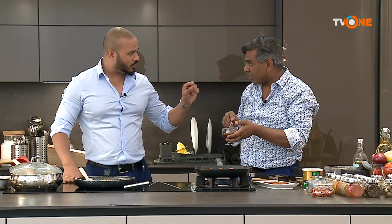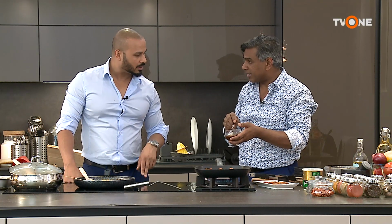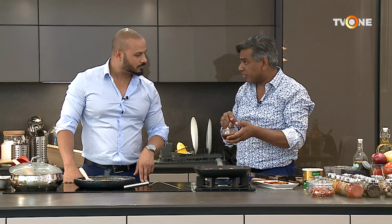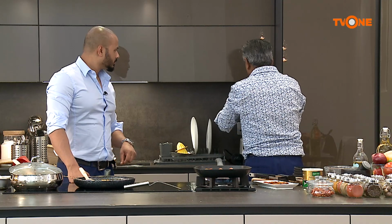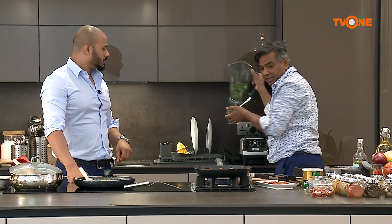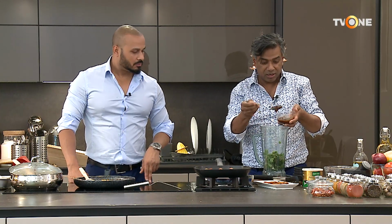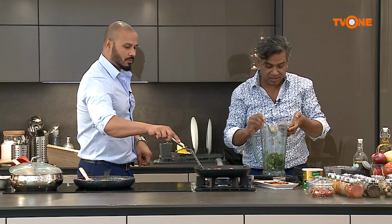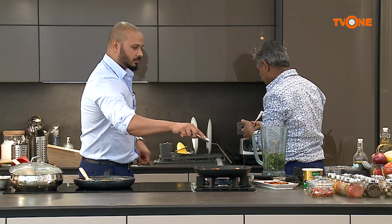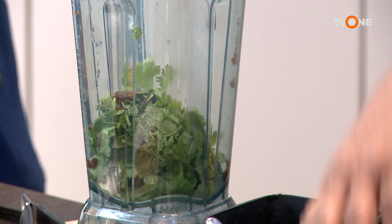So I put fried garlic in here, with mustard oil. Fresh imli, and fried garlic. So I'm going to put a whole spoon of this. I'll just bring it in front of the camera, so viewers can see what you're doing. So how many spoons did you put in there? I put 1.5 teaspoon.